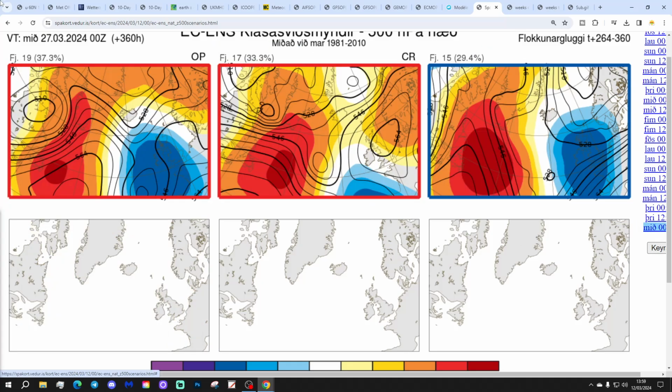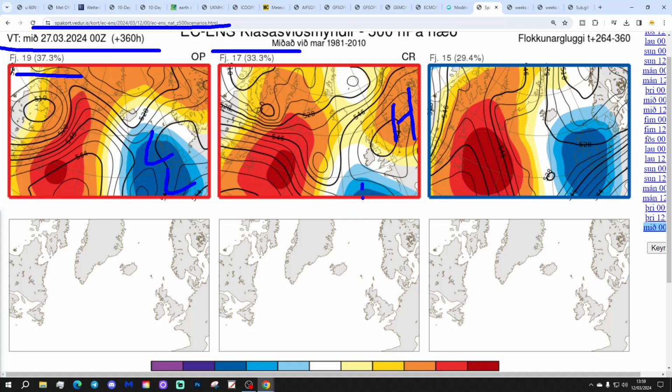In 2 weeks' time, these are the options that we've got. It will get us to the 27th of March. It's taking us into the Easter period just about as well. We've got 19 members of the ECM ensembles with low pressure right over the top of the country. That can be very unsettled, of course. We've got 17 high pressure more towards the east, low pressure to the southwest. That's going to be bringing quite dry weather with it and should be relatively mild.